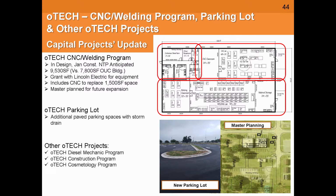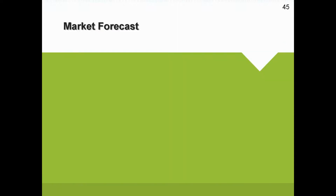In addition to this project, we completed an OTEC parking lot project last summer and previously completed the diesel mechanic and construction program at OTEC St. Cloud and the cosmetology program at OTEC West, which is in Pine Hills. So we really enjoy working with CTE on these projects.